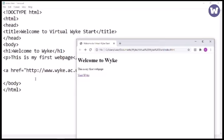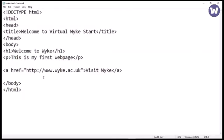Now another common feature that we have in websites is to display a picture. Okay, so if we want to display a picture, we use a tag called img, short for image. And then what we do is we define the source of that image, SRC, short for source, and then we put in the name of an image.